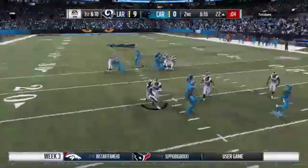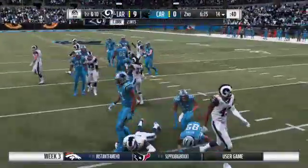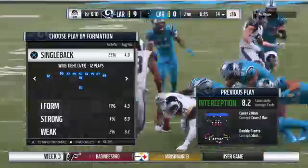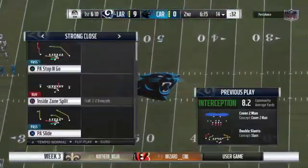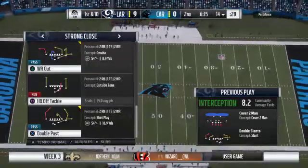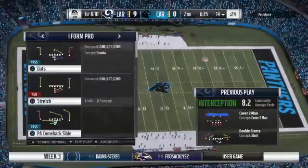And into heavy traffic, and it's intercepted. Picked off at the 15. And a big turnover there as his guys will get the football back. And that's now the second time he's picked off a pass here in the first half alone. Again, another great read defensively, and you just see him get in the right position to make the play and get his guys the football back.